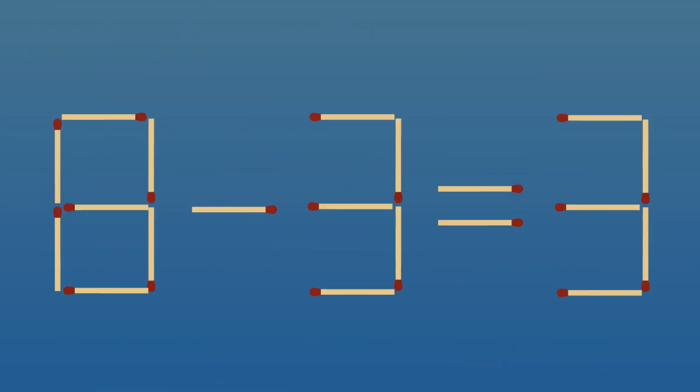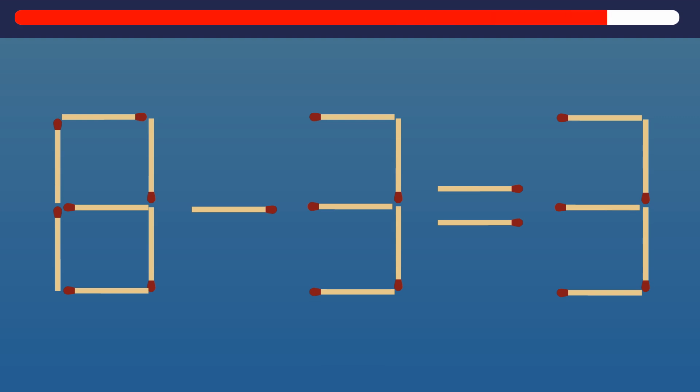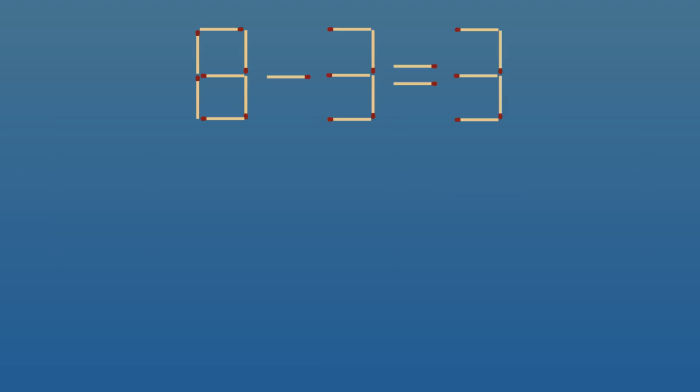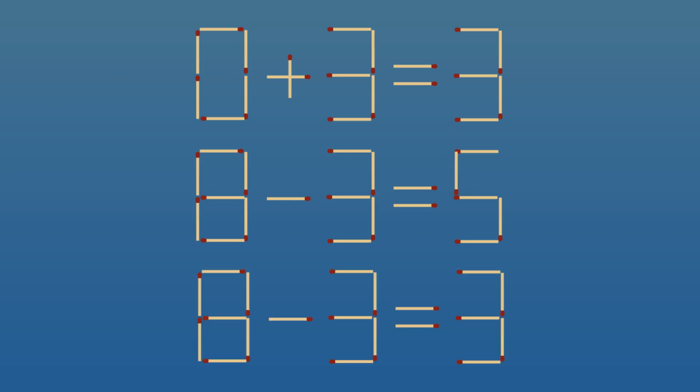How can you move just one match to make this equation correct? There are actually 3 ways to solve this puzzle. Either you make it look this way, or it can be 8 minus 3 equals 5. Or you can remove this match and get this.